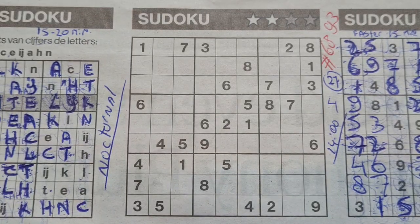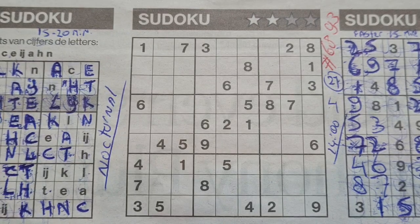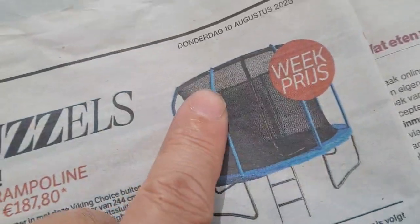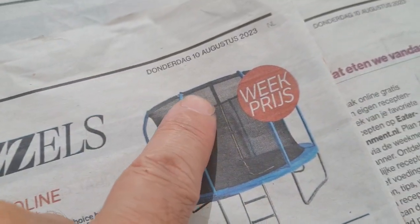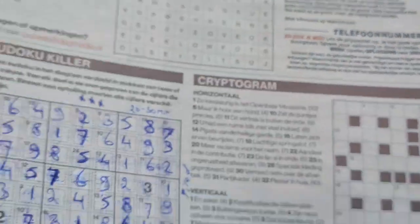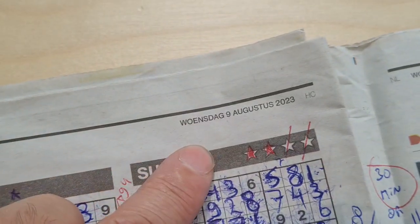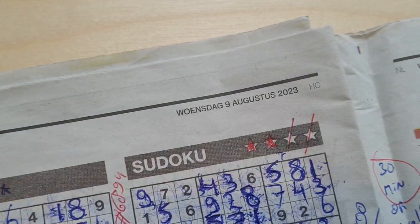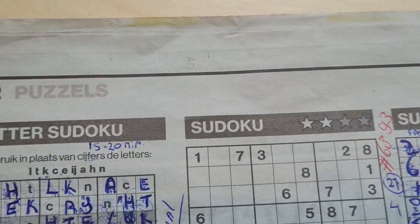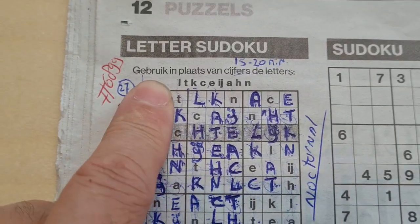Welcome back with the second puzzle, the second puzzle in the additional, not in today's newspaper of Thursday, August the 10th, 2023. Told you earlier, in today's newspaper we have no additional, no extra puzzles. It's the edition of yesterday, Wednesday, August the 9th, 2023. And we have three puzzles left in yesterday's edition, and one of them I've already solved, the letter Sudoku.